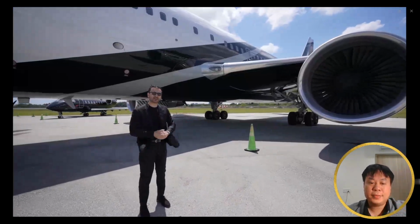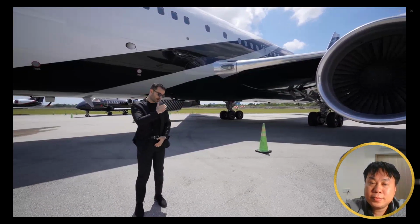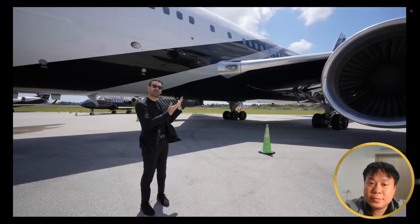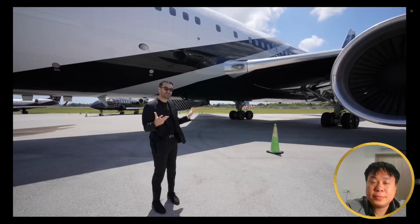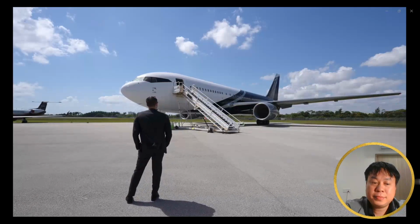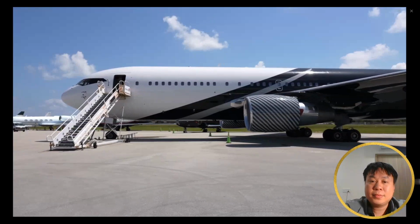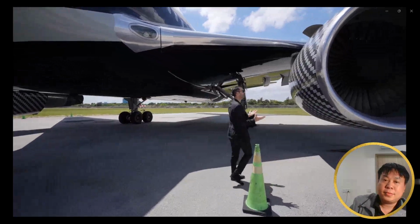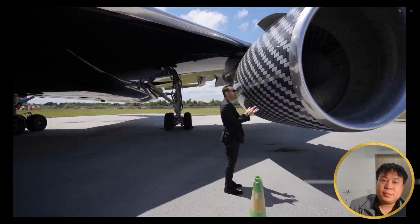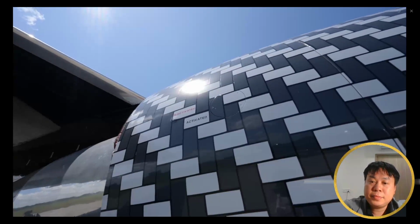Ok. First off, I want to warn everyone, it is super windy today. We're going to do our best to protect our mics, but we wanted to start on the outside because this is a Boeing 767 private jet. The scale is incredible. I love this exterior color here with the white and black tones. The plane has a very sporty look to it. And come in here, we have one of the engines. Look how little I look right next to the engine. And around the engine cowlings, they have this sporty carbon fiber look texture.